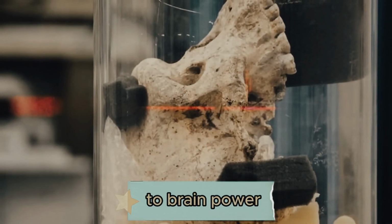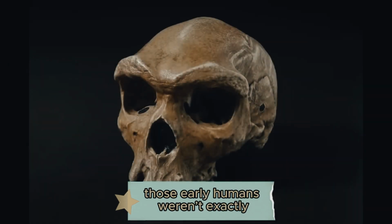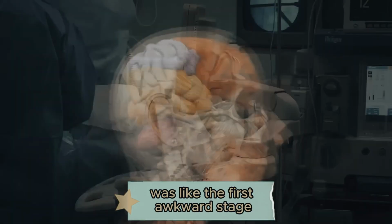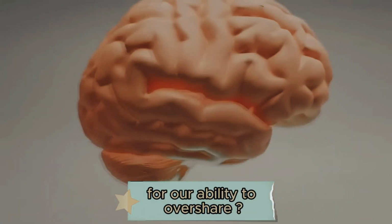Switching gears to brainpower, researchers compared early human skulls with modern ones, and the results were surprising. Turns out, those early humans weren't exactly chatting like we do. Their brain evolution for communication was like the first awkward stage of learning to text without emojis. Who knew we'd have to thank evolution for our ability to overshare?